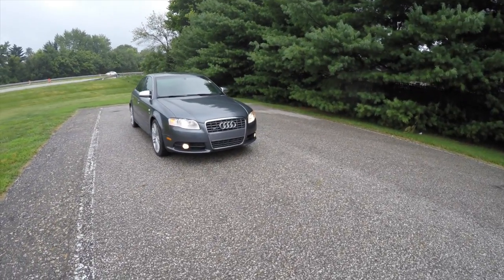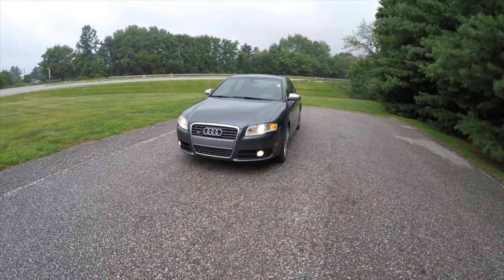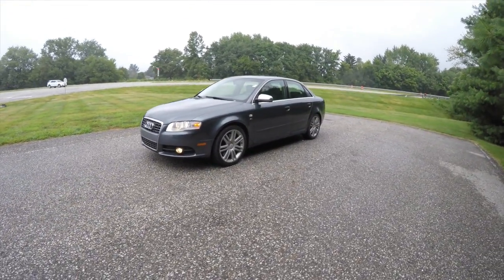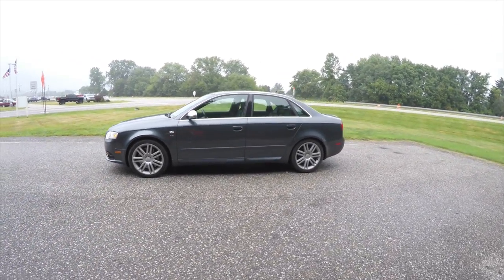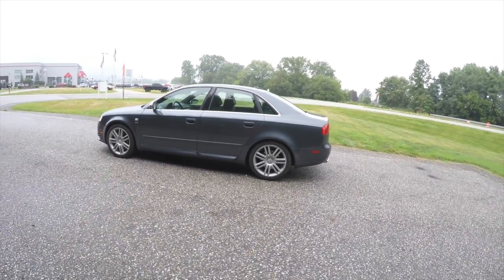Hello everyone. Today we're going to take a quick walk around look at this very nice and very well equipped 2007 Audi S4 Quattro. This S4 is in dolphin gray metallic. The interior is the ebony leather and Alcantara suede Recaro.